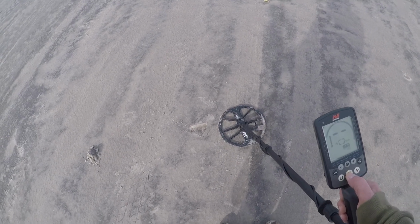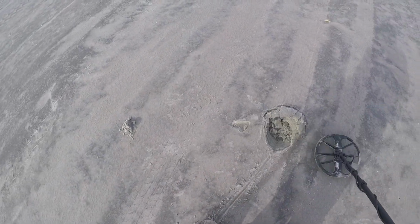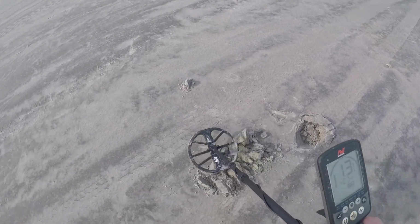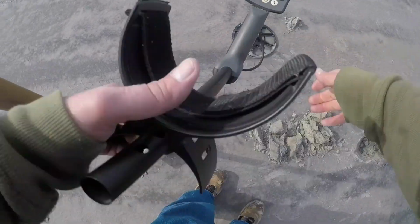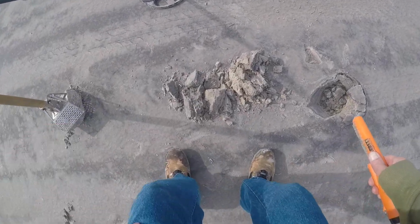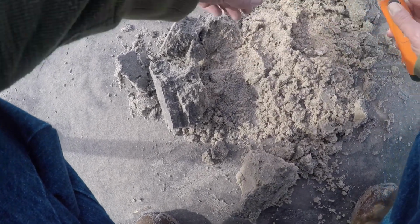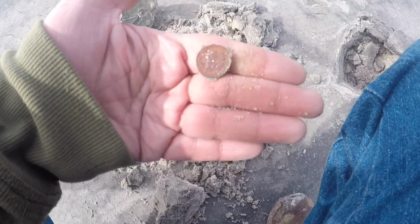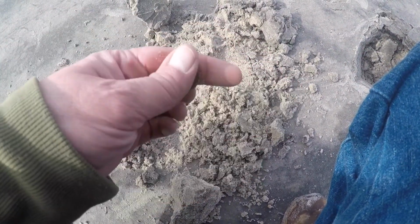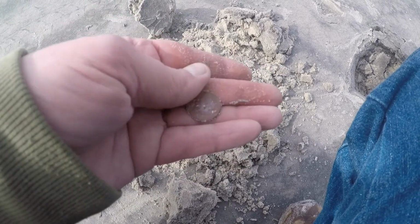Oh, we're back. I think I found another dime. And it seems to be pretty close to the surface. Last thing I dug up was a beer can. Okay, let's get the pinpointer out and see exactly what it is. There it is. And it's a dime. Can't tell what the date is. I have to wait to get home for that one. But it is a dime.